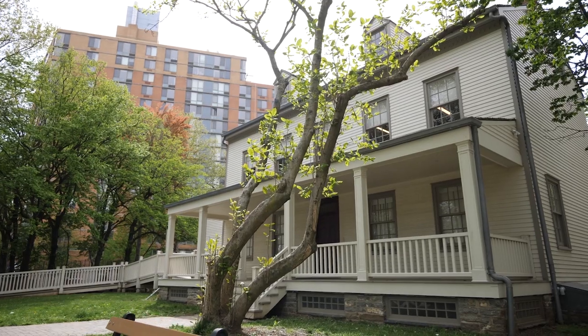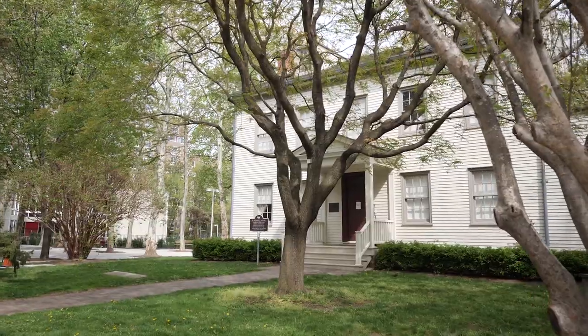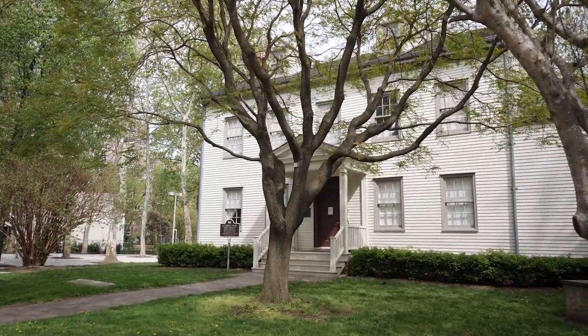First of all, Roosevelt Island is located in the East River. The city bought the island from a family called the Blackwells in the 1820s. So over the years, we've had more housing developments, but we've also had more parks developed.